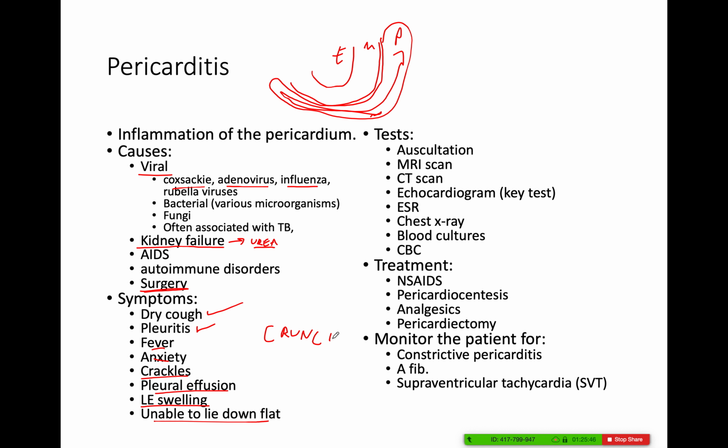This is actually what it's called. You can Google it and check me on this. It's called a pericardial crunch. Every time our heart beats, we have these two really irritated, dry layers of pleura that are rubbing against each other.